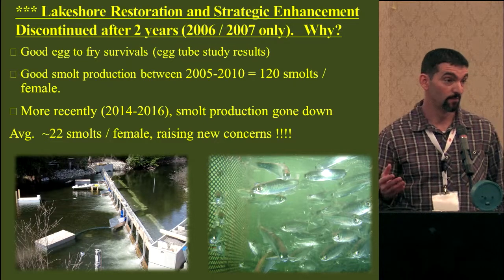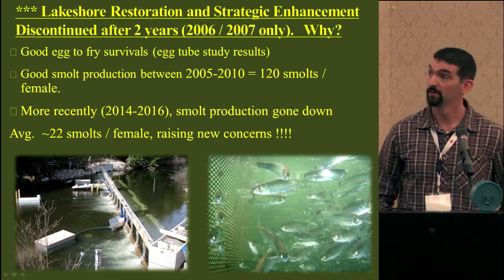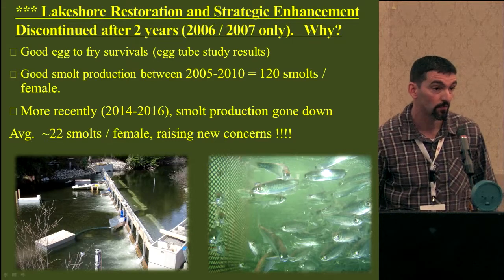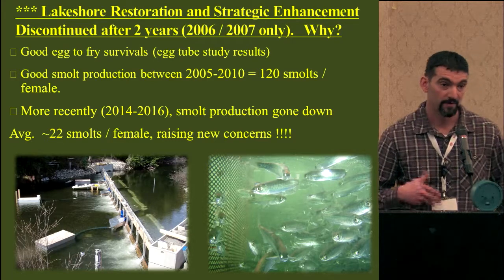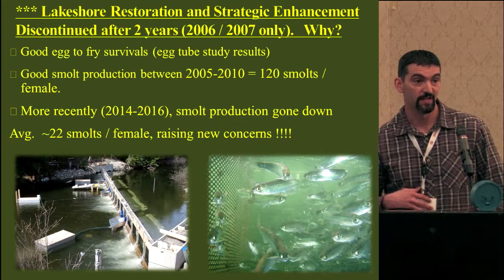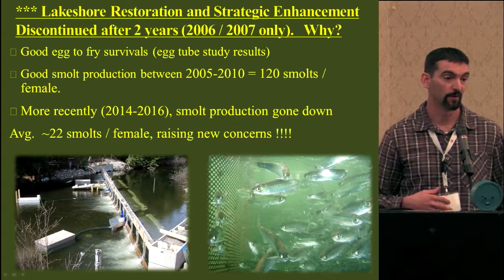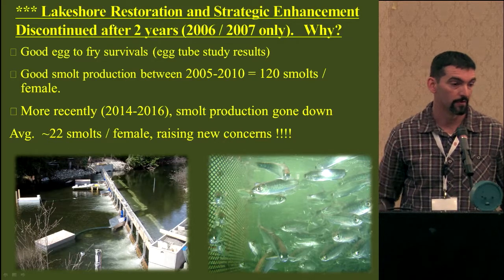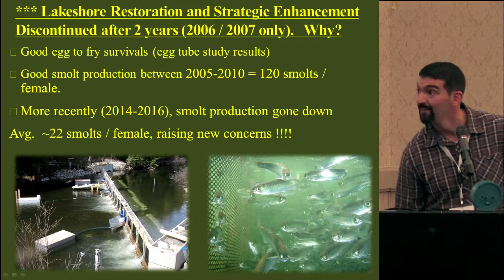More recently though, we've been having a lower production of smolts, and in the last 3 years, we've averaged 22 smolts per female, which has made us rethink things, and we've been working with Dan and Selby to try and figure out what's going on. We implemented winter and summer dissolved oxygen monitoring programs, and so on.